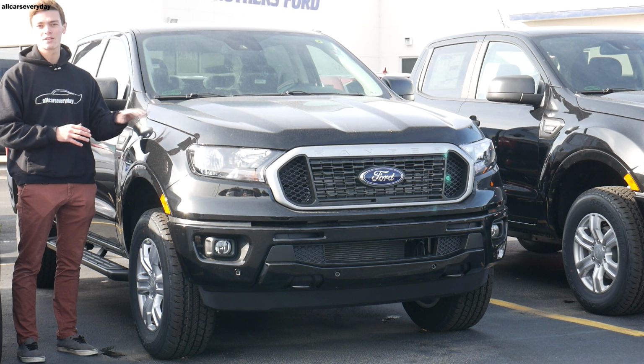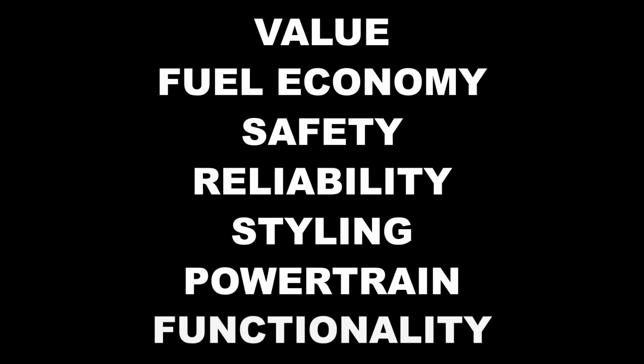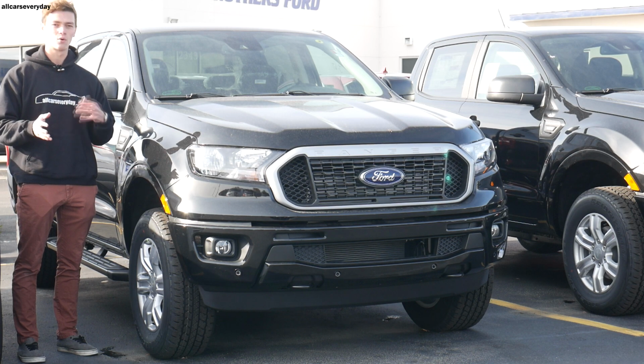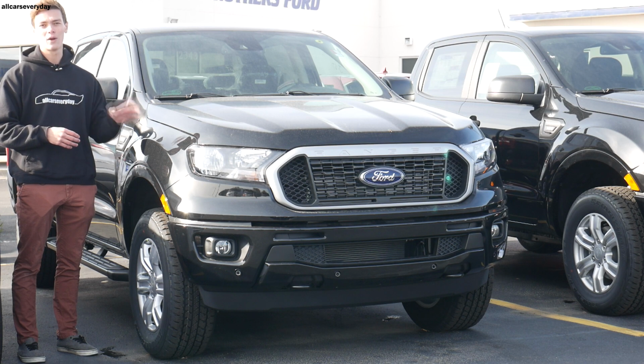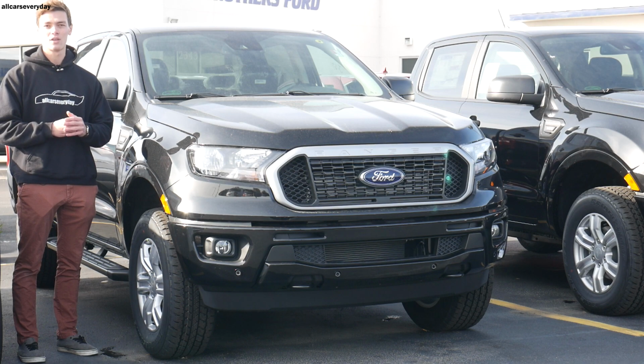I'm comparing the trucks on a scale from 1 to 10 in 7 different categories for a possible total of 70 points at the end of the video. Furthermore, I'm comparing the trucks at the mid $30,000 price point, which means I'm comparing specific trims of each truck, and I won't be adding any options or packages to any of those trims. More specifically, I'm comparing the Ranger XLT to the Colorado LT and Tacoma SR5. With that out of the way, let's check out the updated Toyota.